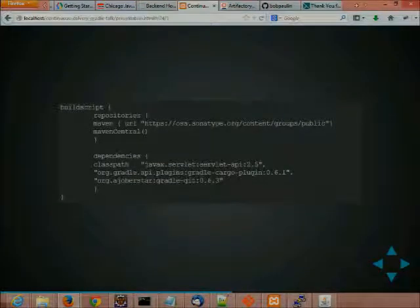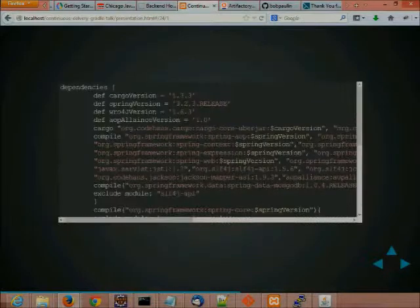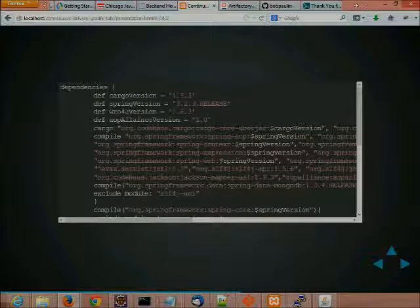So here's an example. This is what my build script libraries look like. So I'm using the cargo plugin, so I have this Gradle cargo plugin that I'm pulling that is not going to be packaged with my application. It's simply for the build script. The same with the Gradle Git integration. I'm just using their libraries to call Git commands from the script. And then my war file dependencies.